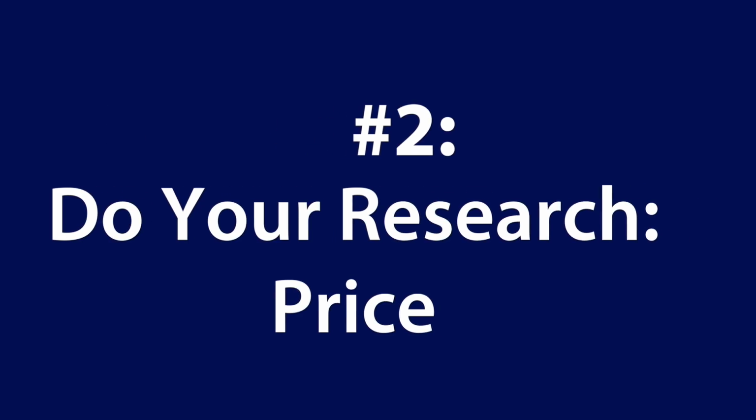Second, and sort of along with the first, it keeps you from getting distracted by all those special deals and special discounts and coupons and limited time offers and all the other things that get thrown at you at this time of year. It also helps with our next tip, which is do your research on price.